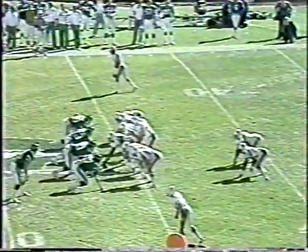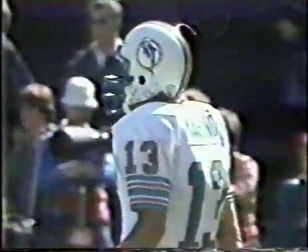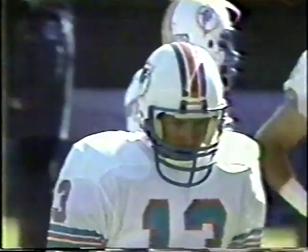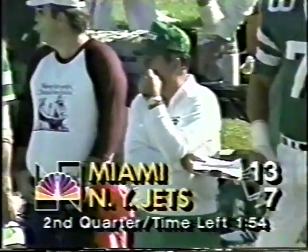Leading 13-7. Dan Marino at the controls, the young quarterback. Screen, Woody Bennett, 45, and down at the 48-yard line, Ken Troy and Bob Crable on the tackle, and the 2-minute warning is given at 1 minute 54 seconds. 1:54 left in the half. Miami near midfield trying to add to its 13-7 lead. First is a public service by the National Football League. 1 minute 54 seconds left in this first half.